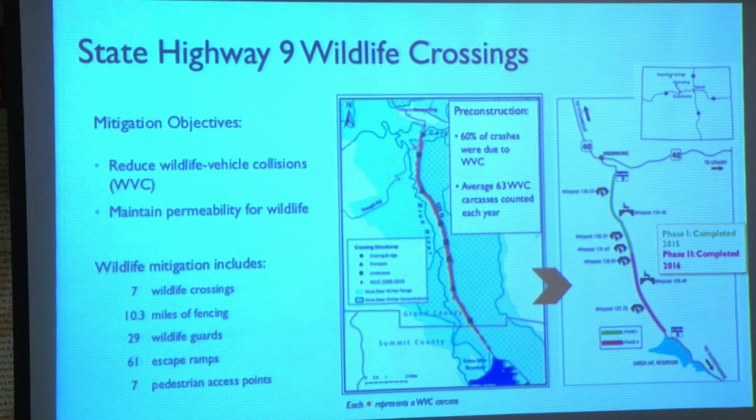as well. And prior to the construction of the mitigation, over 60% of crashes that were reported to law enforcement were wildlife vehicle collisions. So most crashes in this area were due to wildlife and driver interactions. And they counted 63 of these wildlife vehicle collision carcasses every year on this stretch of roadway.